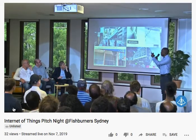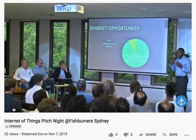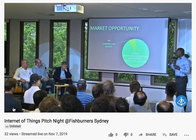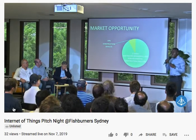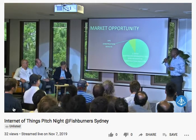Research has shown that the Australian construction industry, for both residential and non-residential buildings, is worth 141 billion, and 10% of this amount is usually spent on construction defects.